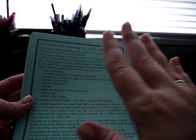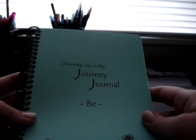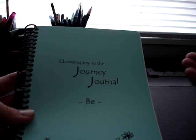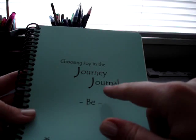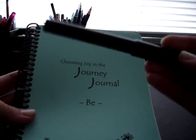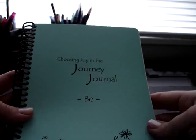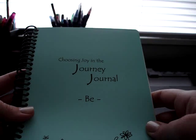So, I'm so excited to use this journal because the prompts in it, I read through all of them, and I'm excited to write about all of them, and it's something I don't have to think of, and I have a way to index everything. And maybe better than the prompts is the fact that I can write in it with a fountain pen, no problem. I can write on every side of the paper, and I don't have to worry about it because the paper quality is so excellent.